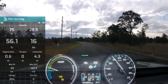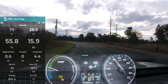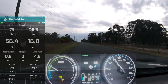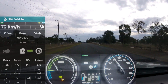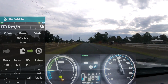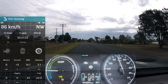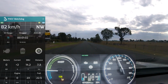And we are at 56% state of charge, so I can easily make it. How many ampere hours have we got? 16 ampere hours left from 28. Was it 28 or 29? Can't remember. So have a look at the power when I accelerate now. 40 kilowatt is 127 amps. So clearly between 6 and 10 amps it doesn't make a difference while you're charging. The difference in current is so minimal.